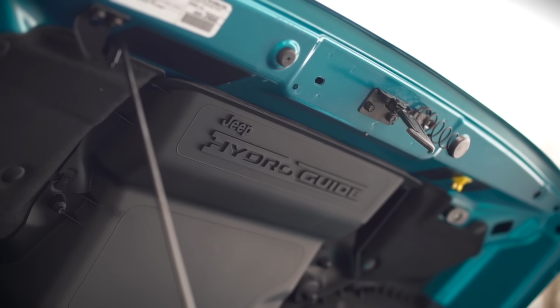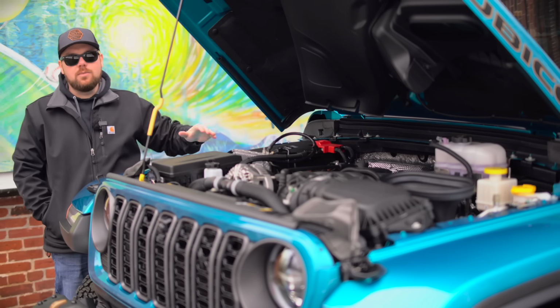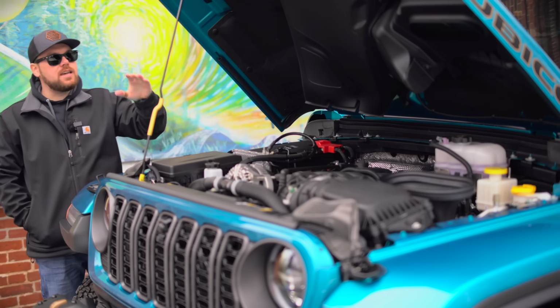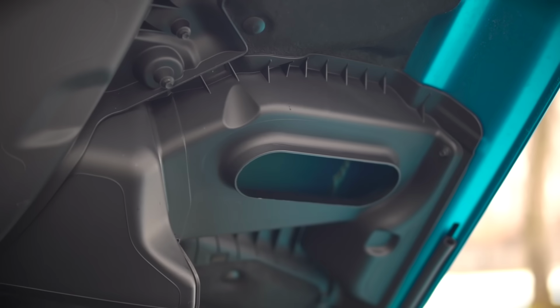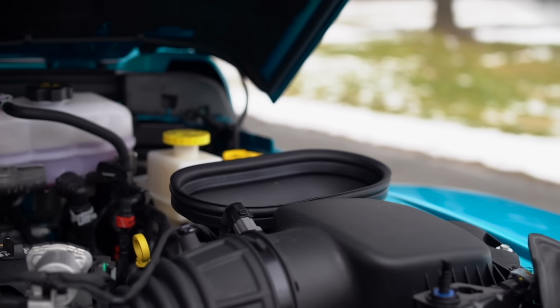Now, this is a feat of modern engineering for them to be able to actually make that hood scoop functional and not dump water into your engine, because water and engines do not go along too well. What this hydro guide does is separate the water from the air and drops all the water out of the back here. There's little flaps on either side of the engine bay. It sucks it in, gives you fresh air onto that side, and helps power this engine.